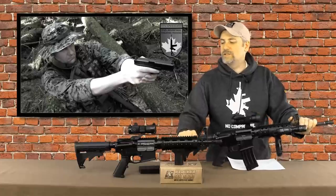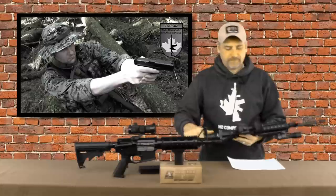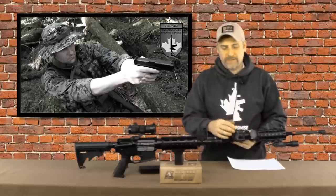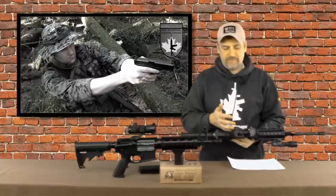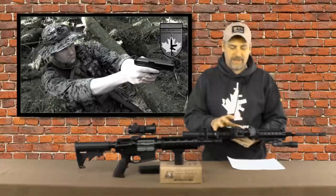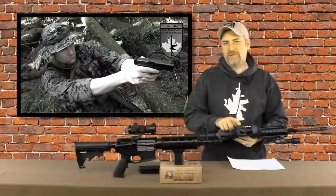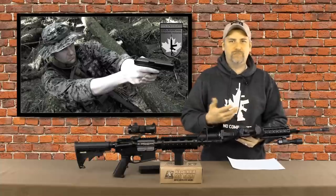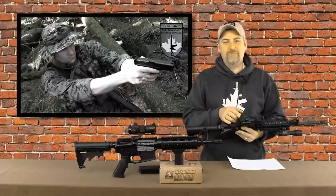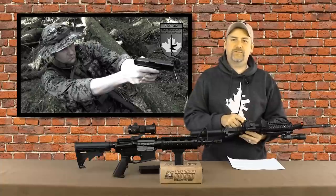Now the controls, there's a little bit of a story here. With my Vortex Strikefire, you have a rubberized control panel here, and you have basically buttons for everything. It's kind of a control package here on the side, and the controls are very flexible. You have a power button. You can change from red to green with one push of the button. You can turn the optic on and off, of course, and then you have brightness up and down. And you also have a button for night vision.